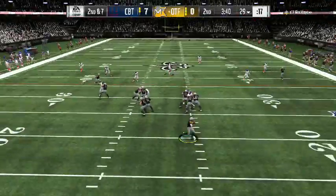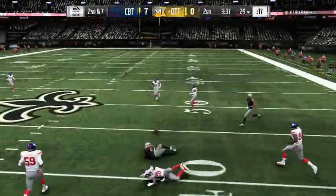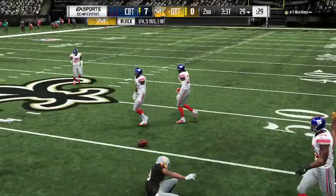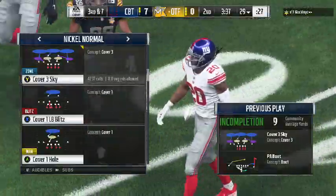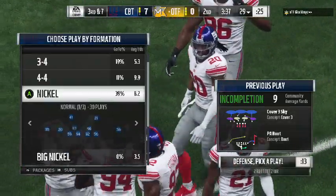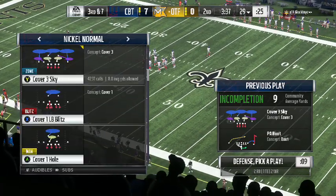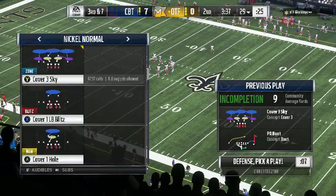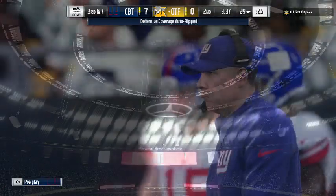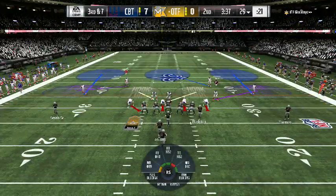Vick on the bootleg. Escaping the pressure right. And incomplete there. A nice hit. Jars the ball. Yes, like you said, nice hit. Third down. Seems like this defense, especially the secondary, has really been contesting about every throw in this first half. Reminds me of a good half-court defensive basketball team. Every time a pass is thrown, they're right there in good defensive position, able to affect the play.